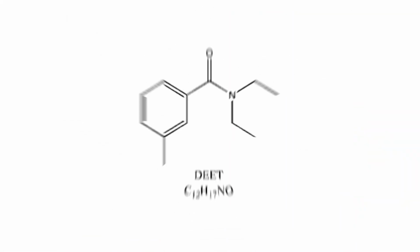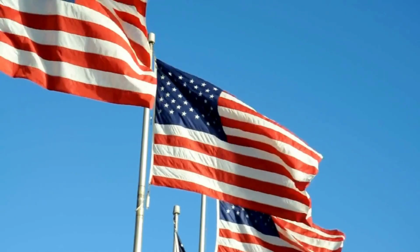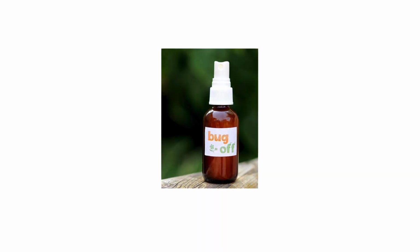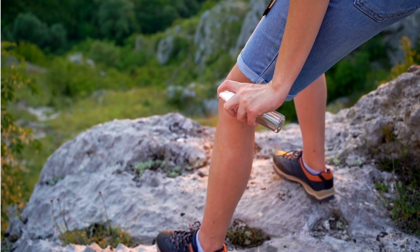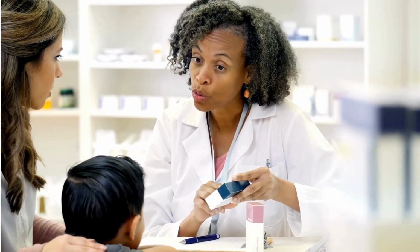The most well-known ingredient in commercial repellents is DEET, or N,N-diethyl metatoluamide. It was developed by the U.S. Army in 1946 and is still the most common active ingredient in insect repellents today. DEET is effective, no doubt about it. But the side effects? That's where things get concerning.